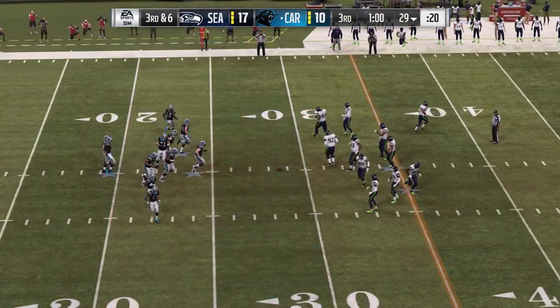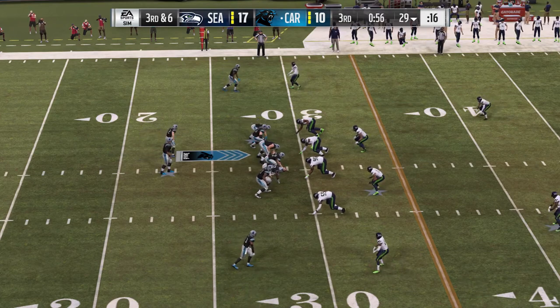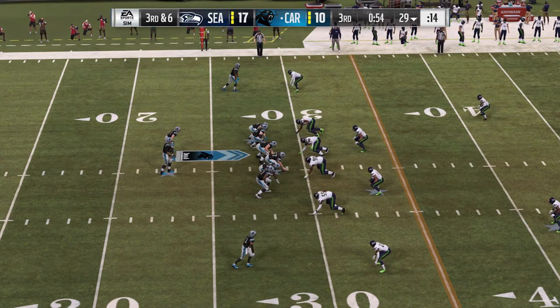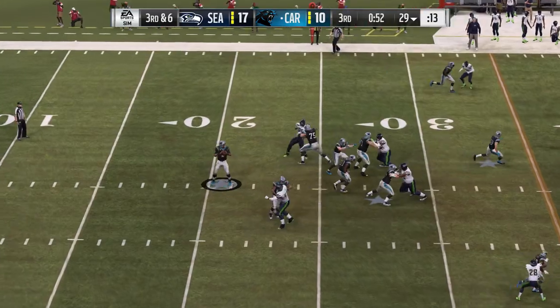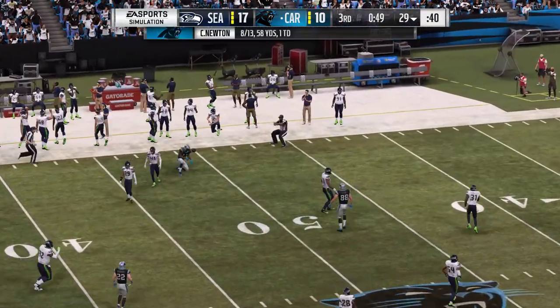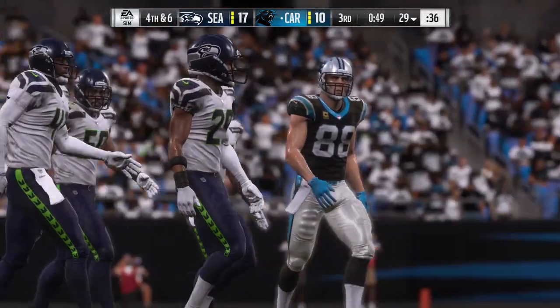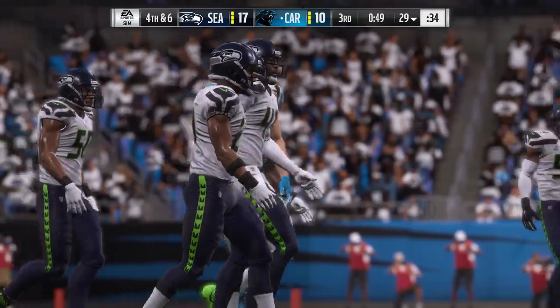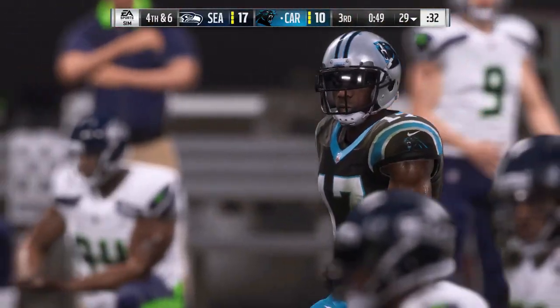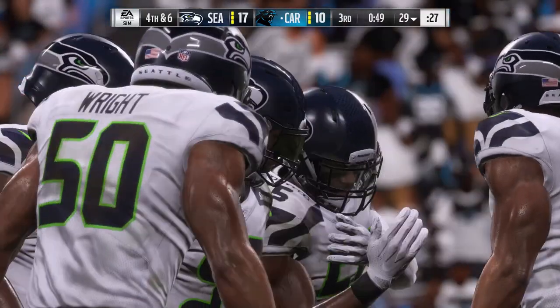The Panthers on third down. They've been okay, 2 for 3 thus far. This will be third and 6. Out of the gun, Newton. And he couldn't hang on to it through the contact. Incomplete. They had enough yards for the first down, but a clutch hit right there defensively. Jars it free. No first down.